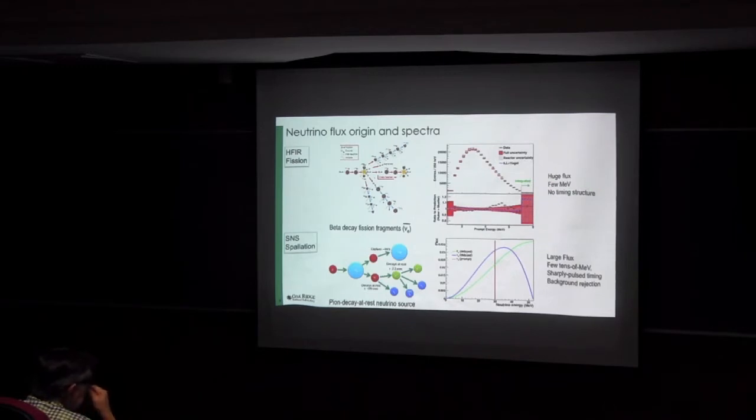But the point I'm trying to make here is that the reactors produce a huge flux of neutrinos at low energy, a few MeV, but no timing structure. In the case of the Spallation neutron source, the source of neutrinos is different. It's called the pion decay at rest neutrino source, and Stella yesterday explained that the scale is relatively low energy, up to about 50 MeV, but this energy range is perfect for things like coherent neutrino scattering.